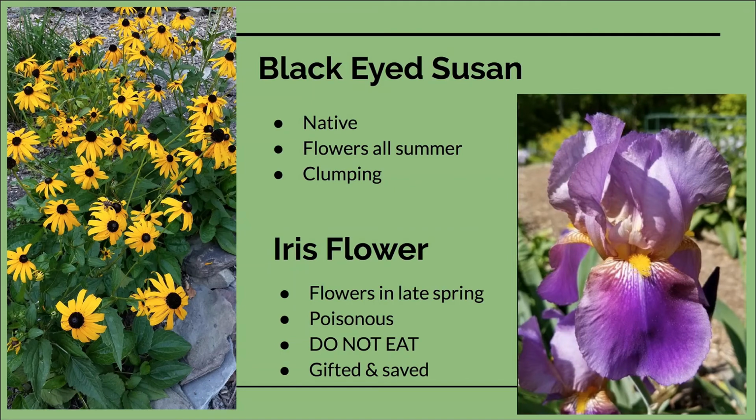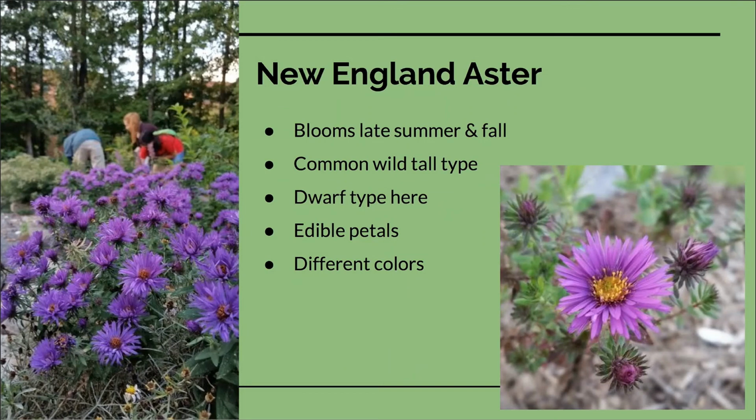So a lot of these plants are not edible, were not in the original design, but we've saved them and they were gifted to us, like this iris flower, which are absolutely gorgeous, but do not eat them by any means. Iris flowers are insanely poisonous and toxic, although they are absolutely gorgeous. So next slide, please. New England aster, I get asked about a lot.